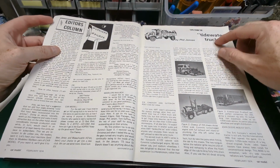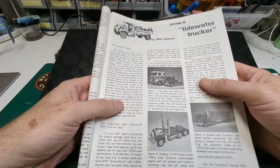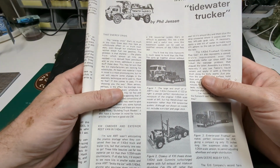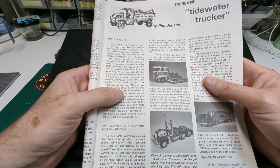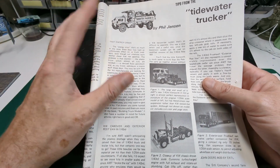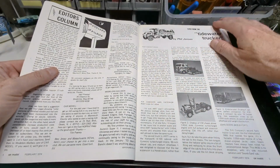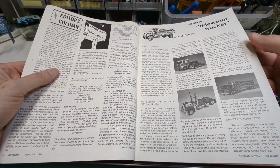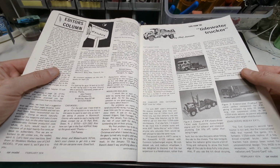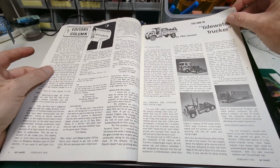Let's see here. Over here we have the Tidewater Trucker. I'm just going to gingerly fold that page back. There we go. By Phil Jensen. I love that Mack truck up there. That is really cool. That's obviously hand drawn. That's beautiful. Also, speaking of the artwork, this is just regular paper. I mean, this isn't newsprint or anything, nothing cheap like that, but this is regular paper. It's not glossy at all. There's no color photos in this at all. Old school all the way.